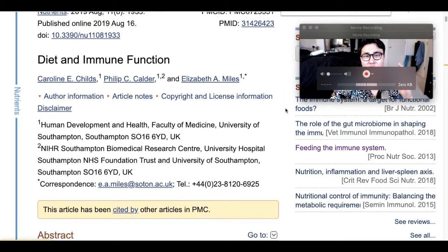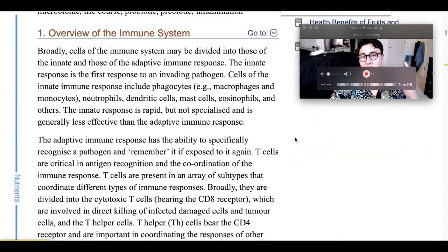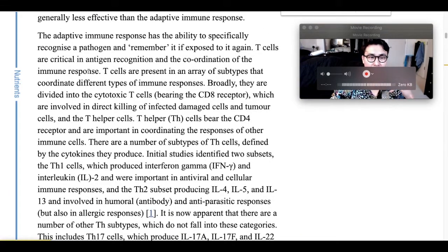Okay, so the next research study comes from the University of Southampton in the UK, and it's titled Diet and the Immune Function. First, they give an overview of the immune system, and they describe the cells involved in this immune response, which include phagocytes like macrophages and monocytes, neutrophils, dendritic cells, and mast cells. And T cells, which are critical in antigen recognition and the coordination of the immune response.